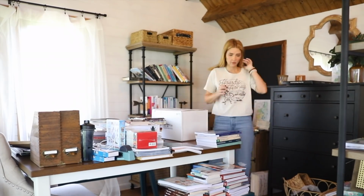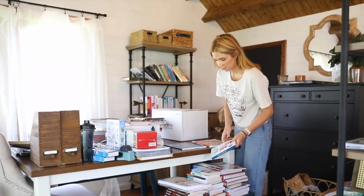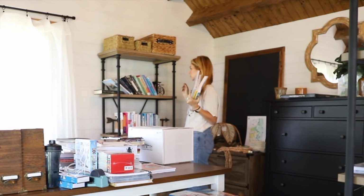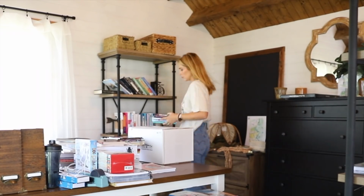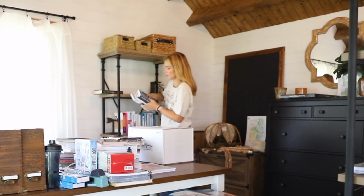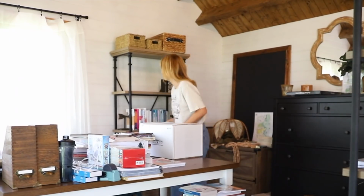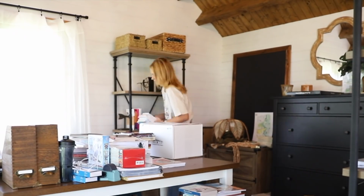So it may look to you as though I am just moving piles into other places, still in piles. However, there is in fact a method to my madness. I am bringing in another one of these bookshelves. I went and got it from the storage unit. These were in the dining room at our old house, and so I'm trying to repurpose them in here.